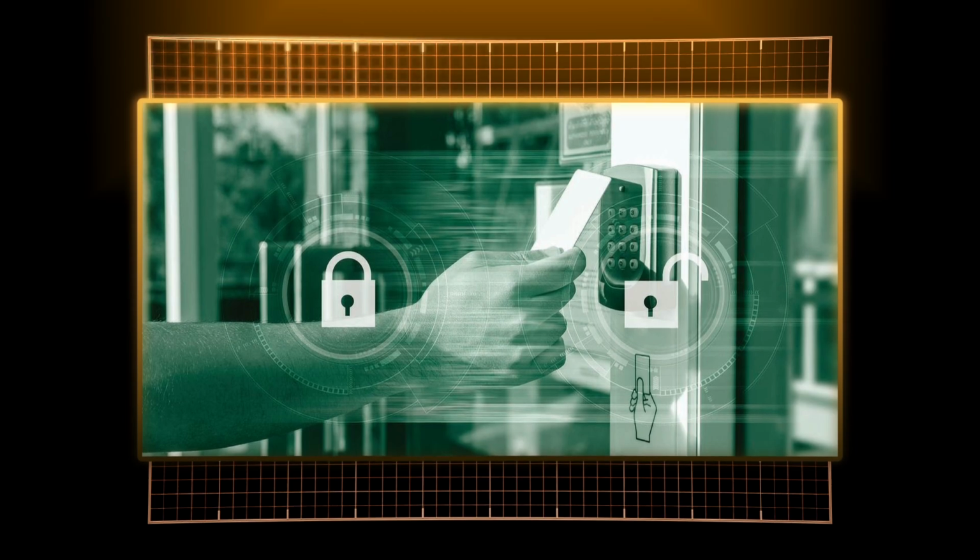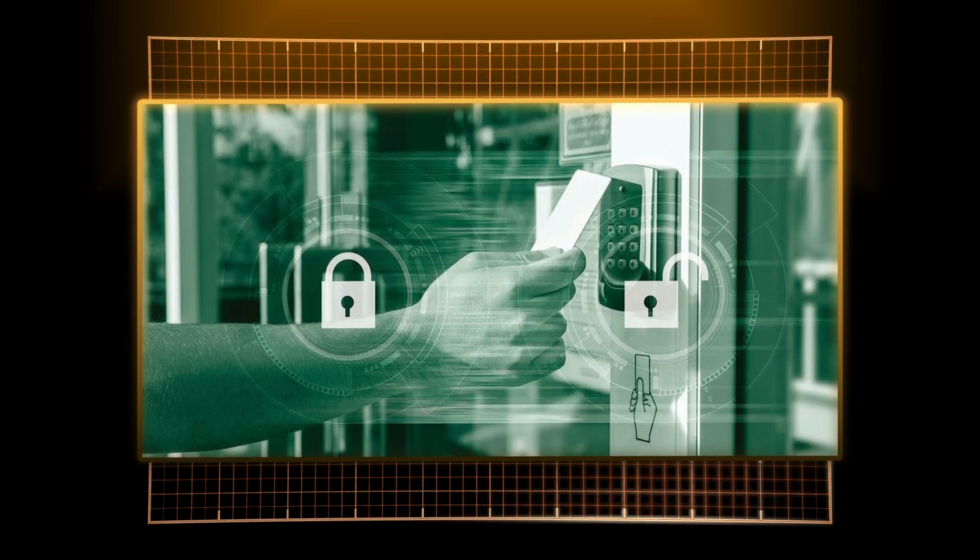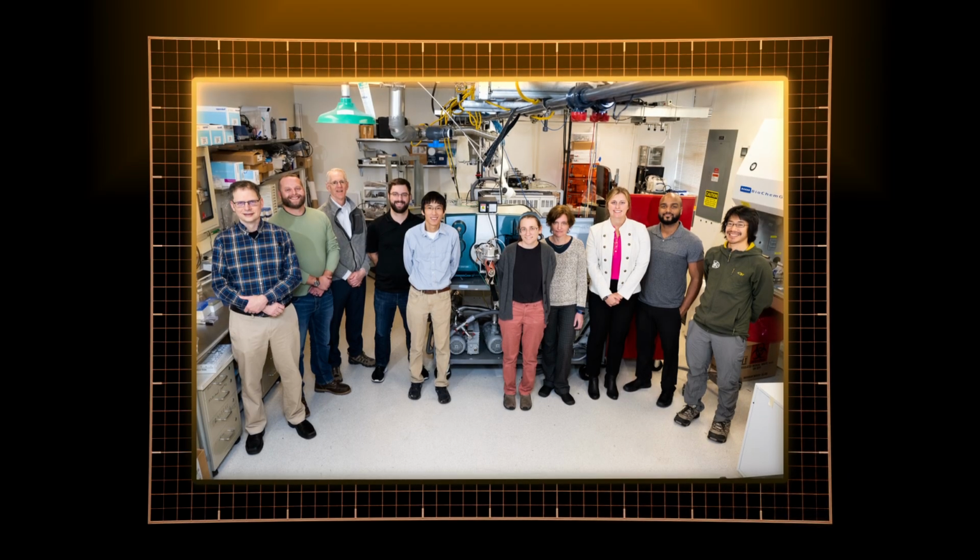This case is a wake-up call for the global scientific community. It's a stark reminder that biosecurity isn't just about high-tech labs, it's also about constant vigilance and accountability.